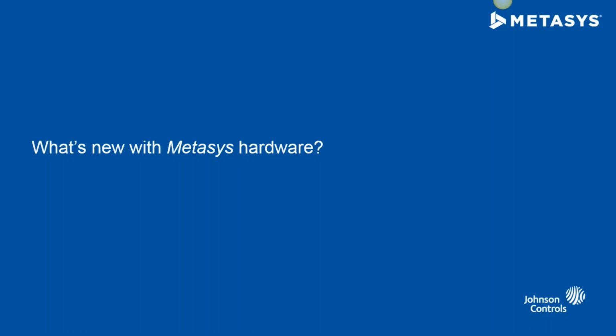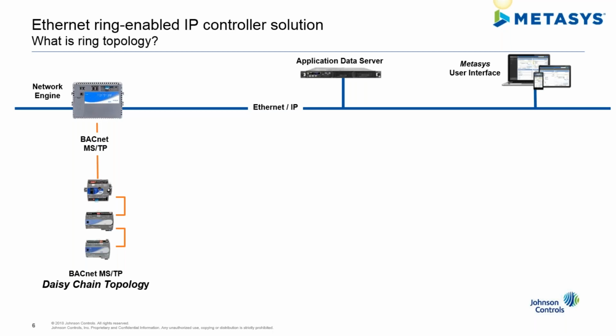Our teams have been working on Metasys Release 10 for over a year, so we're really pleased to be able to share with you the exciting new features that we've got here, hopefully making your lives easier and your staffs more productive with the Metasys release. Let's start with the Metasys hardware components for Metasys 10.